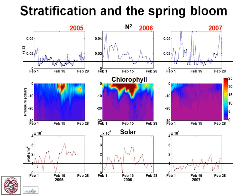This is chlorophyll from some profiling buoys in Puget Sound, and we're looking at February here. This is actually one in Hood Canal, where the spring bloom comes very early. The red colors are high chlorophyll. And then this is solar radiation for the same time period that we're showing the chlorophyll. So more sun upwards, cloudier at the bottom of the axis.